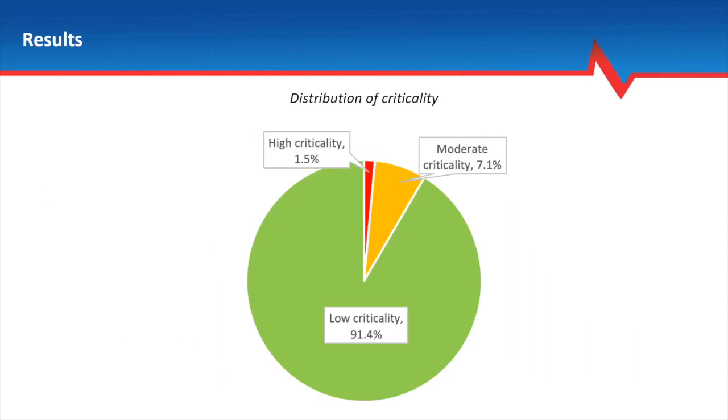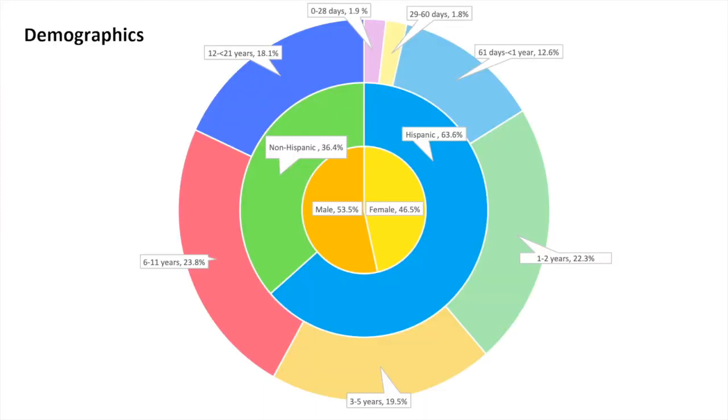There were just over 584,000 visits. 60.3% were made by patients who visited the ED more than once. This slide depicts the demographics of our data set in 3 concentric rings. The inner ring is gender. Females accounted for 46.5% of all visits. The middle ring is ethnicity, and the outer ring is age. The median patient age was 4 years.